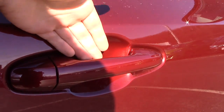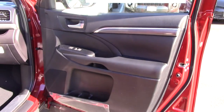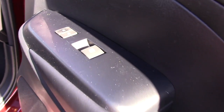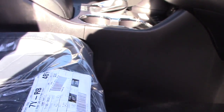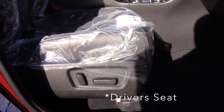Now this door does have the smart key entry system, like the driver's. Pretty much the same layout as the driver's door as well. You have lock unlock and your window switch there. Nice storage pocket with bottle holder and a speaker. Now the seat is covered, but it is almost exactly like the driver's seat. And it is power adjusted as well.